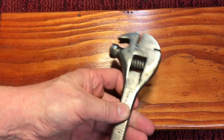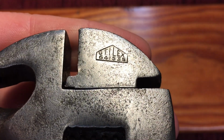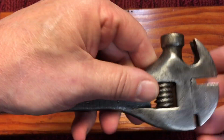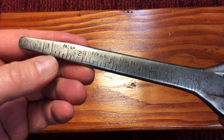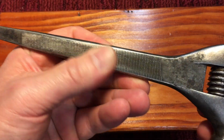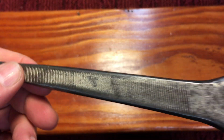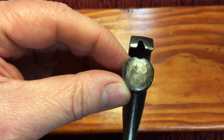Oh, this is something else, isn't it? It's a multi-tool. You know how I like the multi-tools. You can see here it's a UTILEX, and 641535 is the number of the wrench, but it has a different patent number. It has a ruler, and it's in inches. On the other side it has a file, the old type of file that was stamped down. You can see there was rust on it at one time. And it has a hammer, which we all love. This one is a little caved, a little mushed.